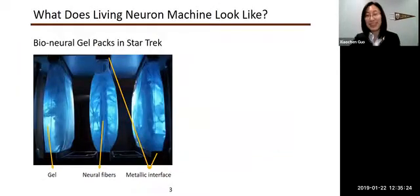So how do we build it? We have a dream, right? This is a picture from Star Trek, and this is the Borg neural pack. This is where our idea actually got inspired from. In this neural pack, you can see there's neuron fibers. They live in a gel because they need nutrition. They connect to a metallic interface. We want to build something like that, but we have to start with something simple.